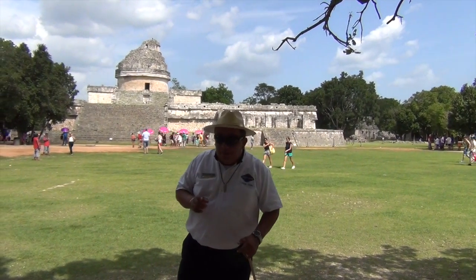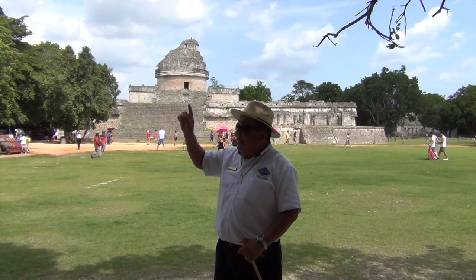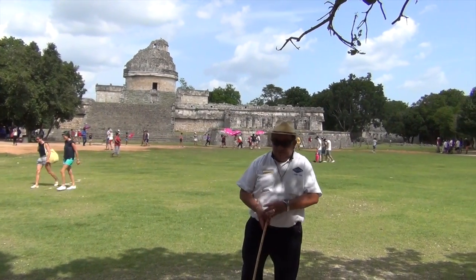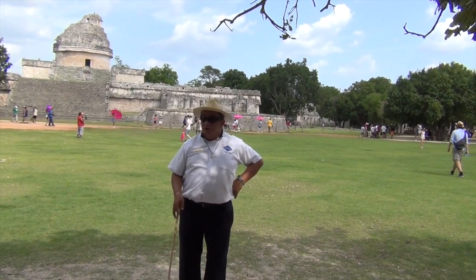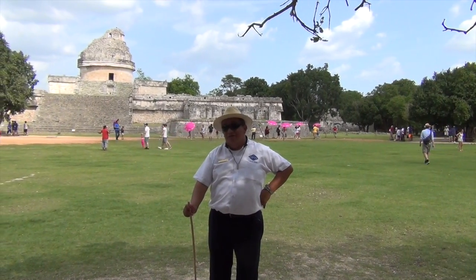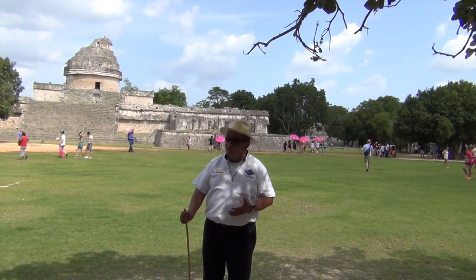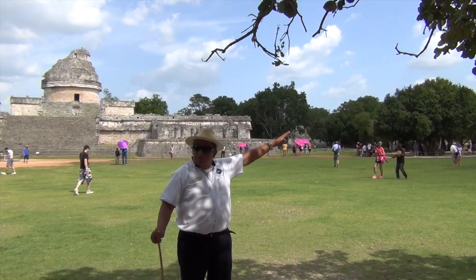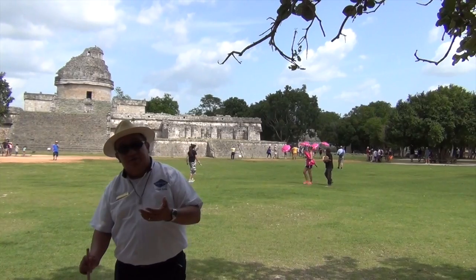Chichen Itza was abandoned approximately in the year 1250 AD. Most of the experts agree that Cha'ak, the rain god, forgot about that. No more rain, no more water, no more food. People began to die. People began to suffer. So the survivors moved away from it. Okay? And now we are studying about this.